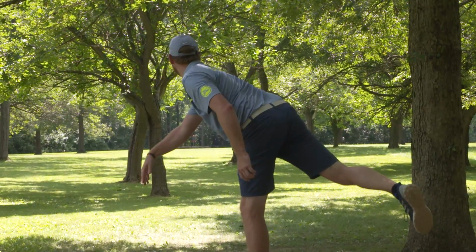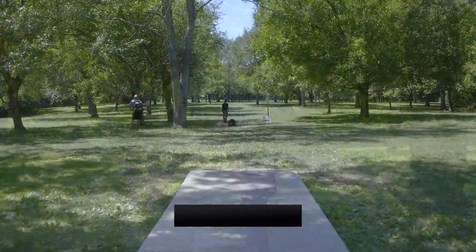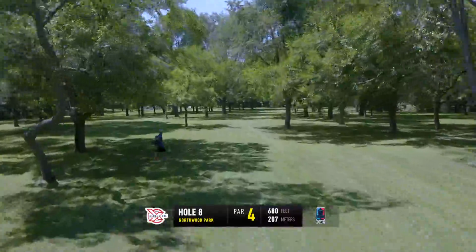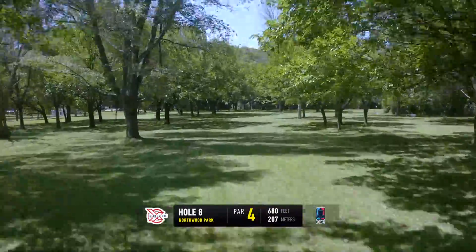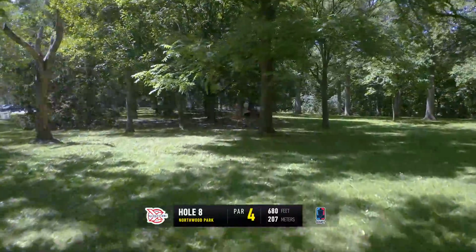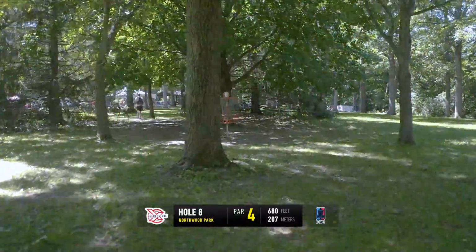He does. Look at that action, man. The follow through, the body language, guiding the disc with the body. It's one of the things I love to teach in my clinics and lessons: the body is the remote control for the disc. You know what I mean? Yeah, the disc is following what the body does.